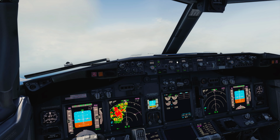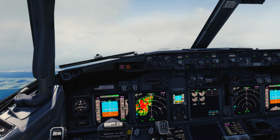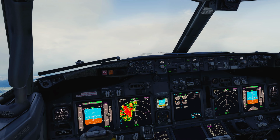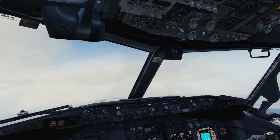Corsair is Miami, American 5723, receive landing to Foxtrot. Oh my god, did you hear that? That was the autopilot disconnect from that guy. American 5723, awesome. Miami Center, climb and maintain flight level 220. That's way too cool. I love this.